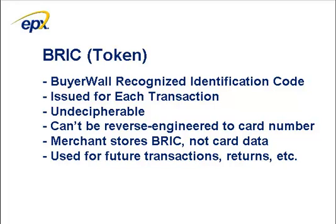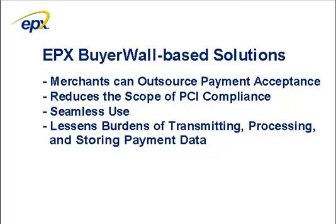EPX BuyerWall-based payment processing solutions enable organizations to securely outsource online payment acceptance and virtually all PCI compliance requirements. Customers seamlessly use EPX payment solutions, which alleviate merchants' concerns associated with transmitting, processing, and storing account numbers and other sensitive cardholder data. With EPX providing the means for sensitive cardholder data to bypass merchants' systems and databases, the scope of PCI compliance is significantly reduced for those merchants.